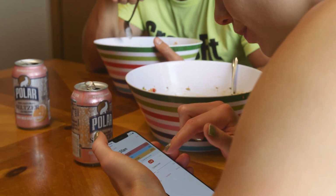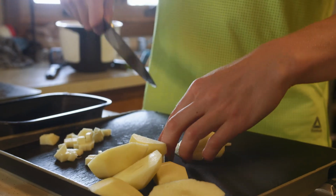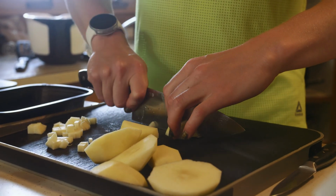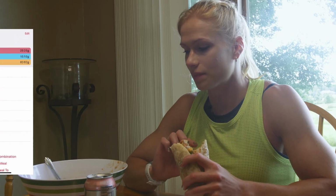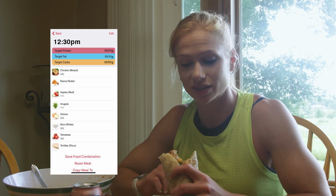The meal that I have right after training is gonna be the one that's the highest in carbs. So usually I treat myself with 1 wrap and then I have the rest in rice. And then obviously I have some apples and tomatoes and stuff in there, but my post-training meal is 60 grams of carbs, 4 ounces of protein, and then 1 serving of peanut butter.